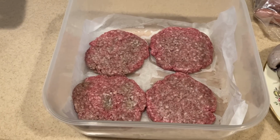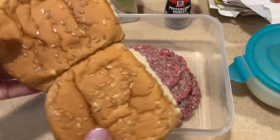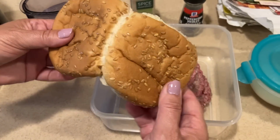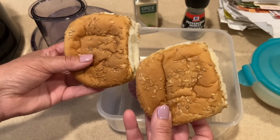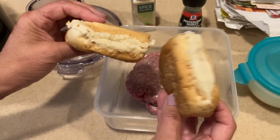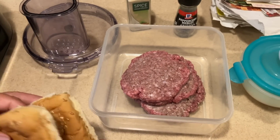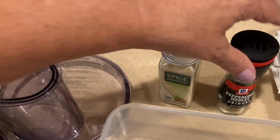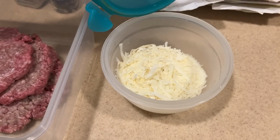So let's make us some meatballs. We've got a pound of ground beef. I have got a lot of leftover hamburger, hot dog, and Italian rolls left. I'm going to show you in a minute what we're going to do with the rest of them. But for right now, I'm going to use 2 as soft breadcrumbs in these meatballs. We've got a little bit of garlic powder, some black pepper, an egg, and some grated Parmesan cheese.